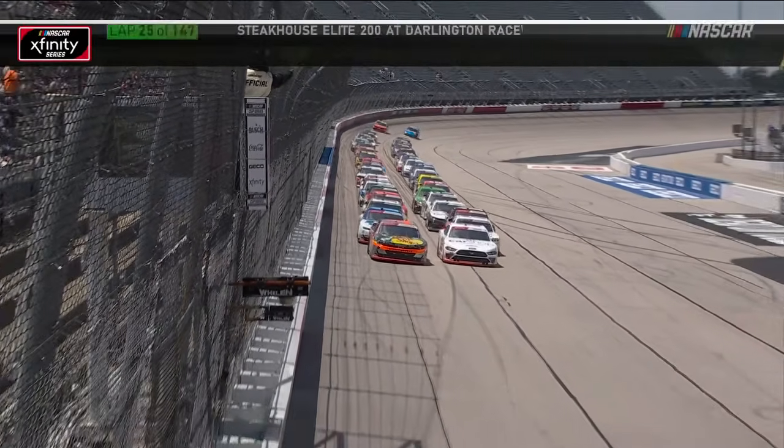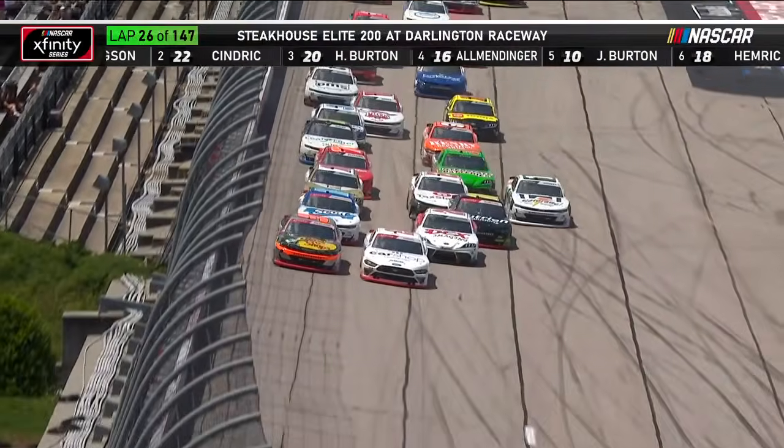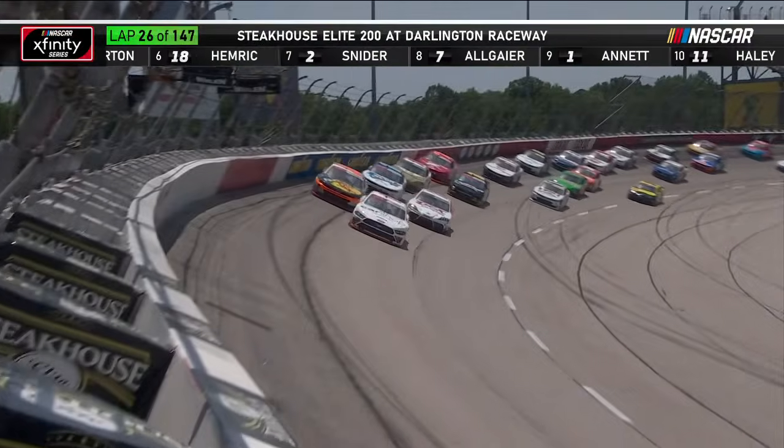Green, rolling. Interesting that the 9 takes the top, right? Won the last restart on the bottom. Now moves back up to the top. Yeah, and looks like he's about to give it up here. And he does. Yep. Wow.